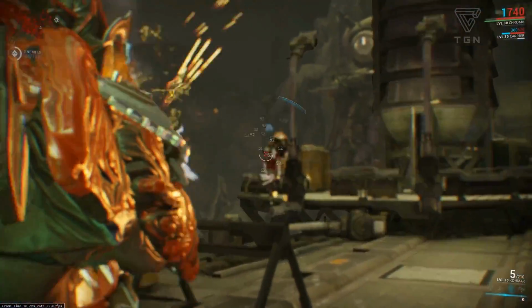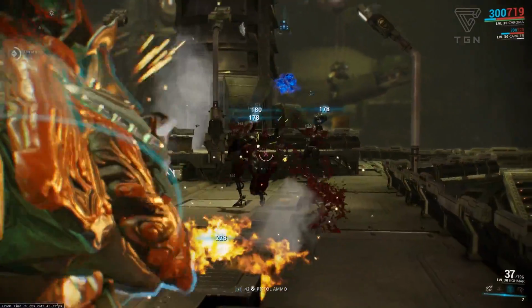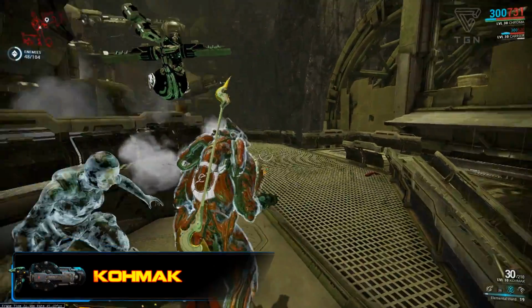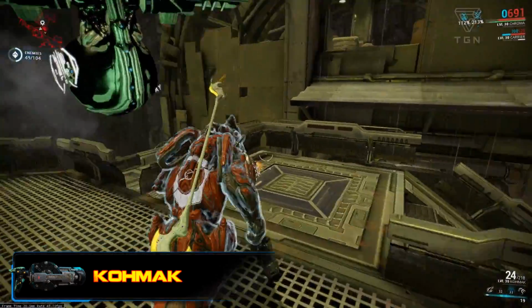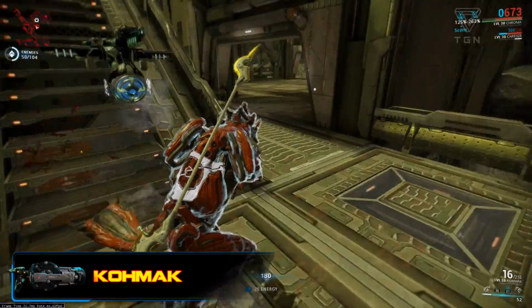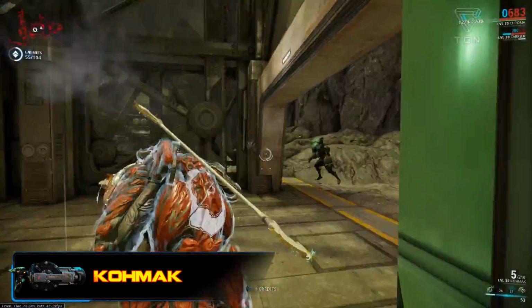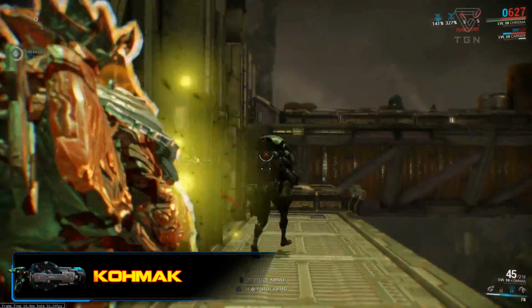Today we're going to be taking a look at another item released in Update 16. The new Grineer shotgun secondary and baby brother to the Kohmak. Now the Kohmak is much like its bigger brother the Kohm, in the way that it fires its ammo, insofar as, while it's firing and spooling up, the amount of ammunition that it fires increases as well as the pellet count as it spools up.